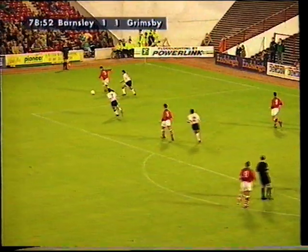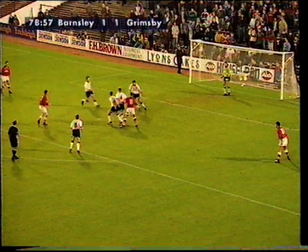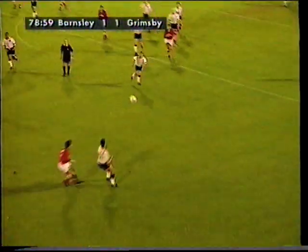Here's Williams of Barnsley. Checked, but Archdeacon swings it back in here. Oh, Redfern's tussling, clearing.